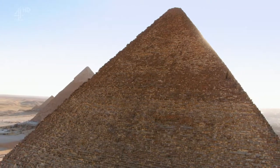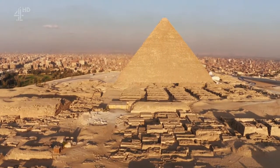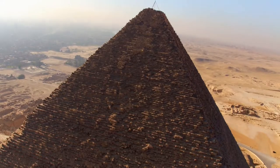Egypt's Great Pyramid. The only survivor of the seven wonders of the ancient world. The Great Pyramid wasn't just a building. It is where the king would have lived eternally.